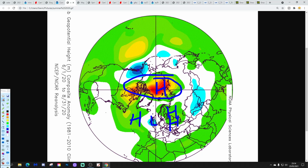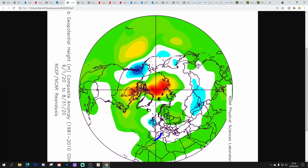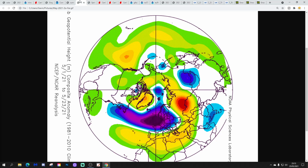Sometimes last summer it was extremely hot with the air coming up from the south, so regular heat spikes, but also often wet and windy and really cool as well. It was a really bizarre summer for 2020. Will we see anything like it for 2021? This is how May looks so far in terms of 500 millibar height anomaly. So this is May 2021 so far.